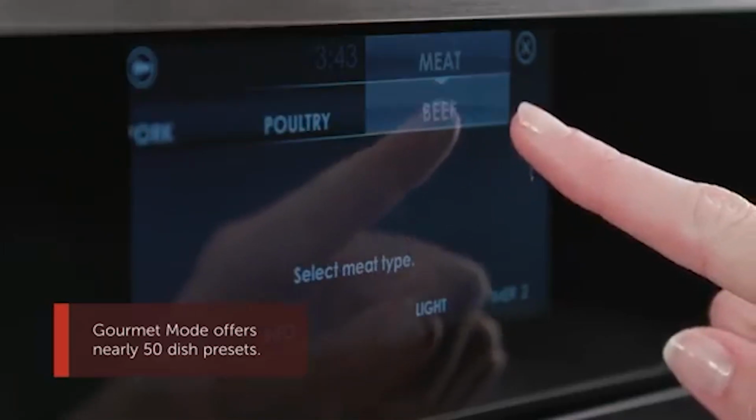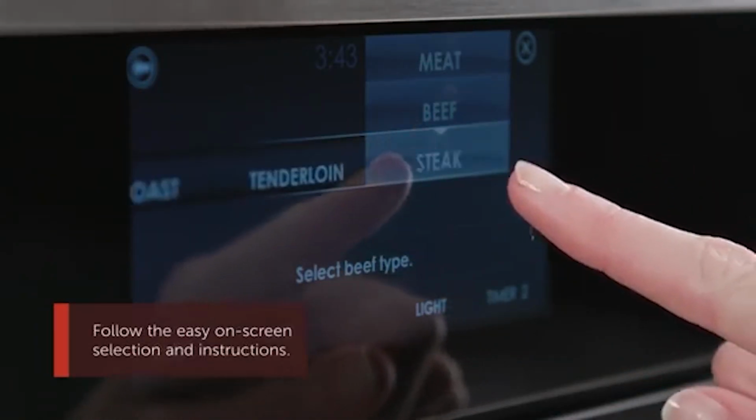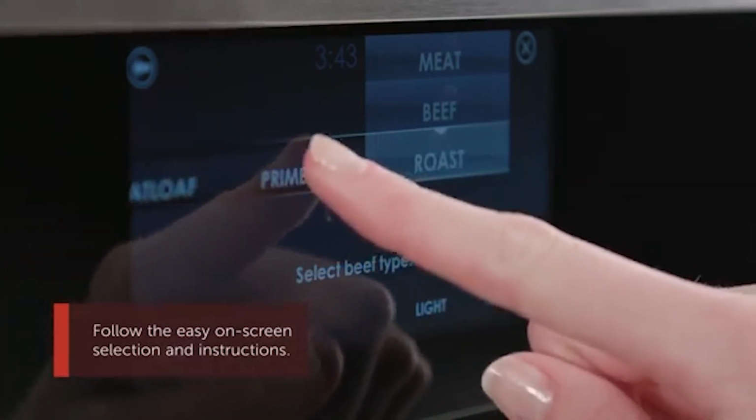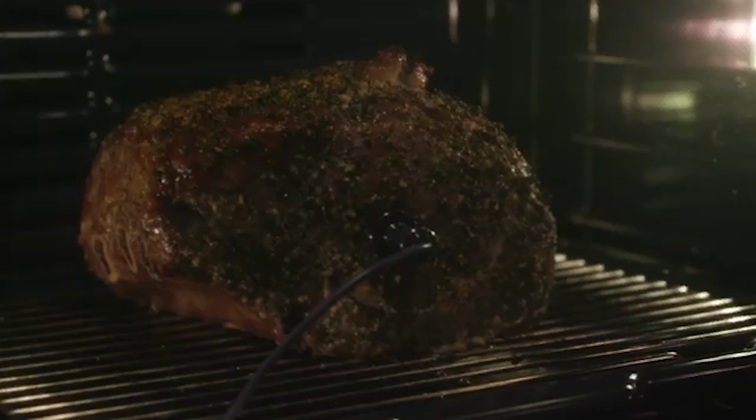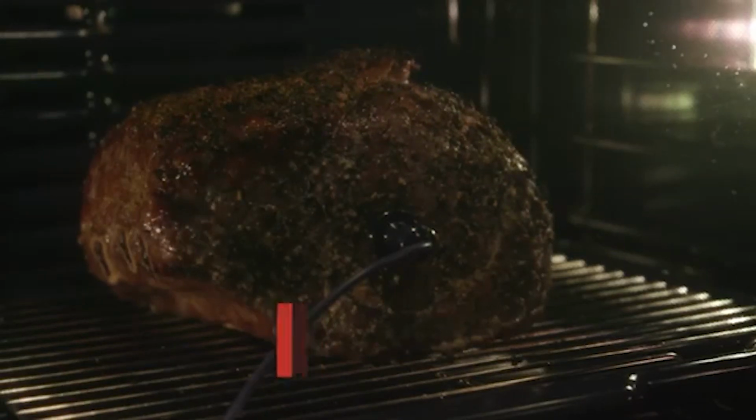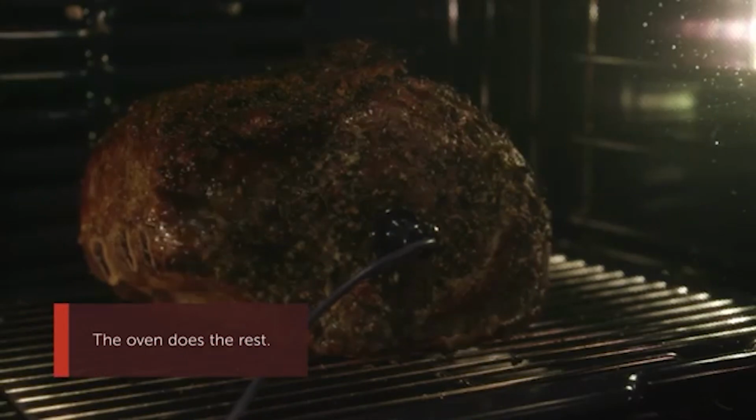The Wolf Gourmet feature allows you to input the food and weight, and then the oven will calculate the necessary time, temperature, and rack position for the best possible cooking results. Again, this is only available in Wolf's dual fuel range.